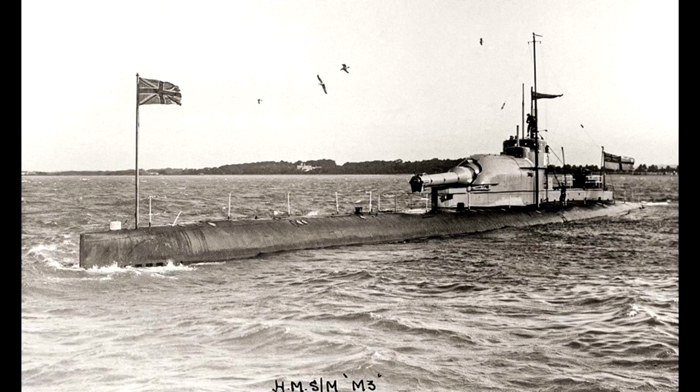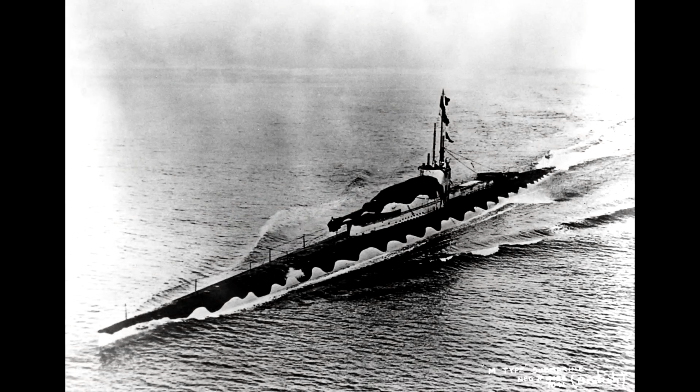These debates kept on going until the following year, with the final design ending up resembling a scaled-up J-class submarine hull with the power plant of an L-class, displacing just a little bit under 1,600 tons on the surface and a little bit under 2,000 tons when submerged.